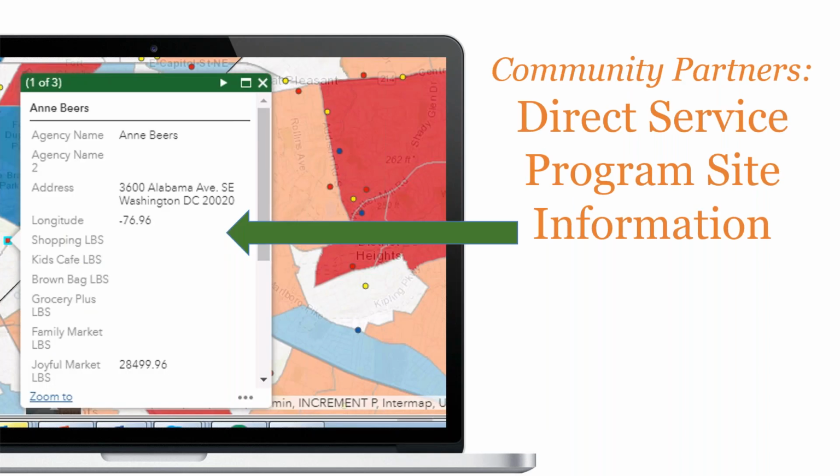So now let's zoom into the second layer. Here's one of our community direct distribution sites, the Ann Beers Elementary School. This school is part of our Joyful Market program and located in Ward 8. They distribute over 28,000 pounds of food, of produce, and other groceries to our families with young children.